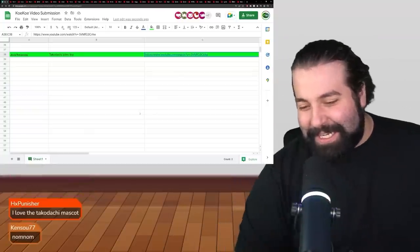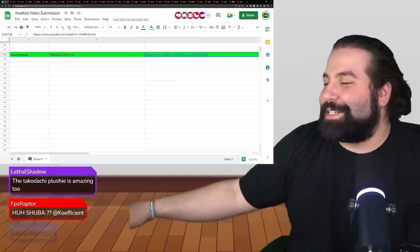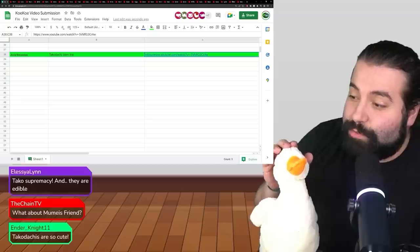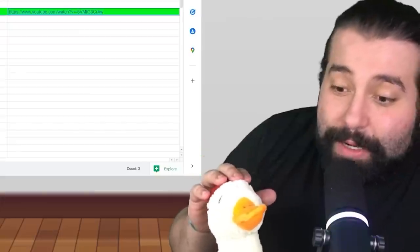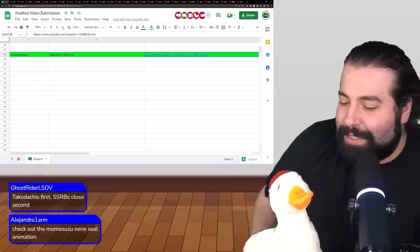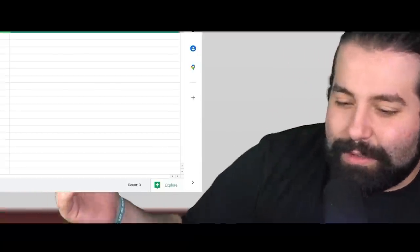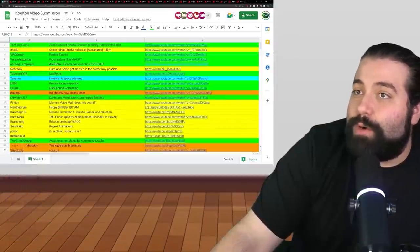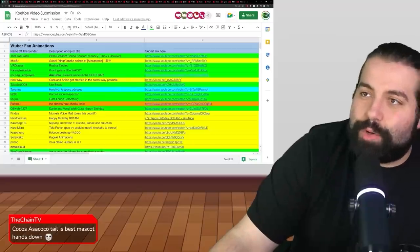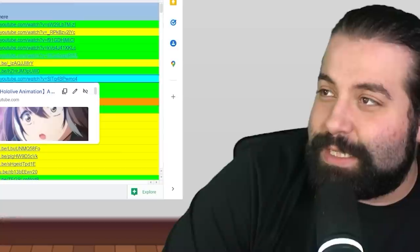The Takodachi is by far the best Hololive mascot, 100%. Shuba is up there too, all right? Don't get me wrong. I love Shuba. By the way, this is not the Hololive mascot. Shuba is my mascot. Shuba is inspired by a true duck. The Subaru duck, 100%, is a great one, but Takodachi, I have to be realistic here. Takodachi, I think, is better than the duck. We have a lot of really great ones. So far, there was one exceptional one. Do we agree that this one, Hololive, A Space Odyssey, is the best one?